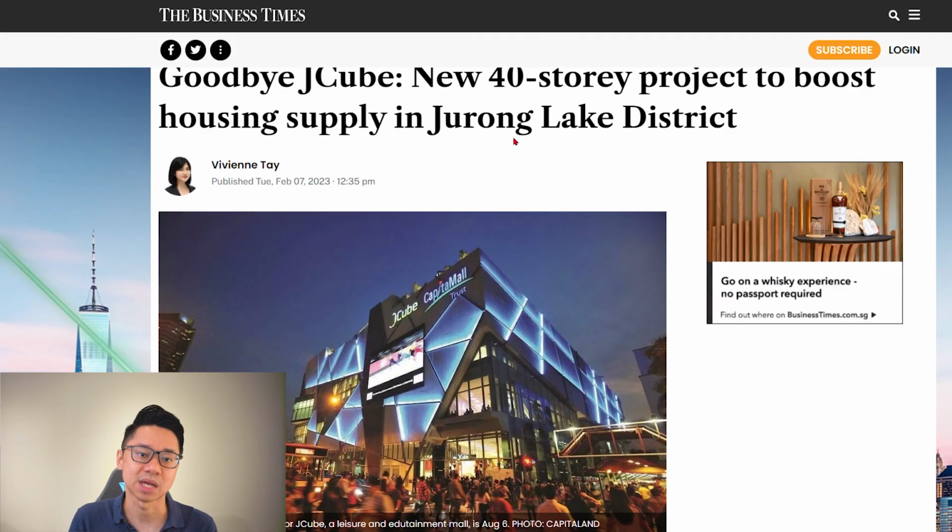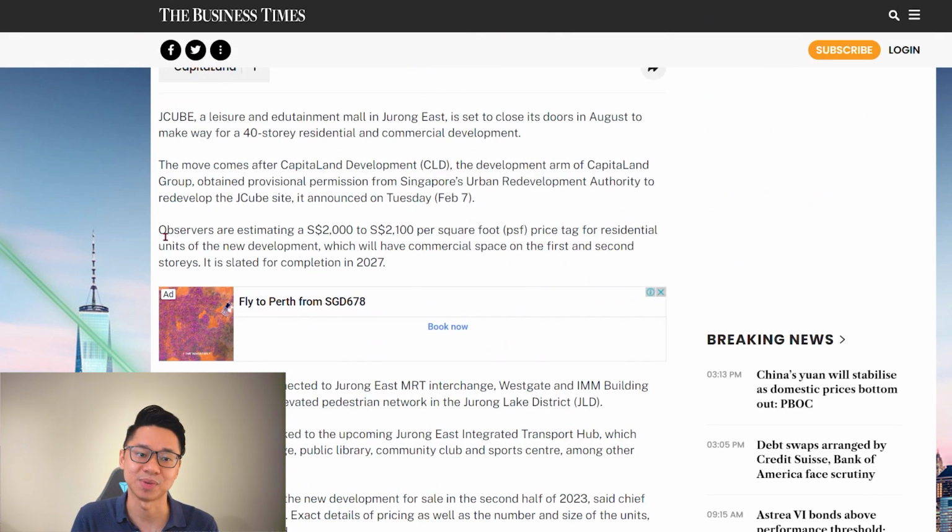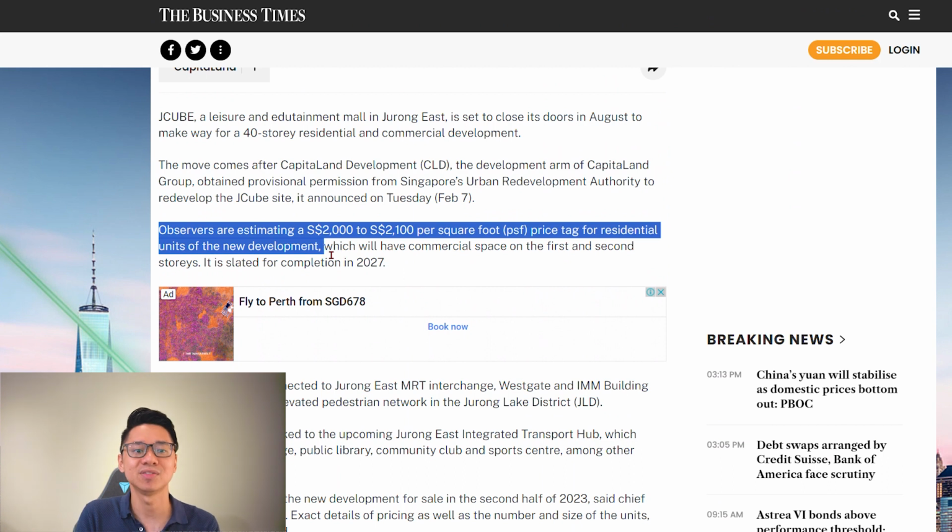Based on the Business Times article over here, observers are estimating 2000 to 2001 PSF at launch. However, with OCR prices now all above 2001 PSF, we need to ask ourselves, will Jden sell at this price given its prime location, or capitalize by selling above this price? So let's take a look at the recent and future launches in the West to help us predict what is likely going to be the launch price of Jden.